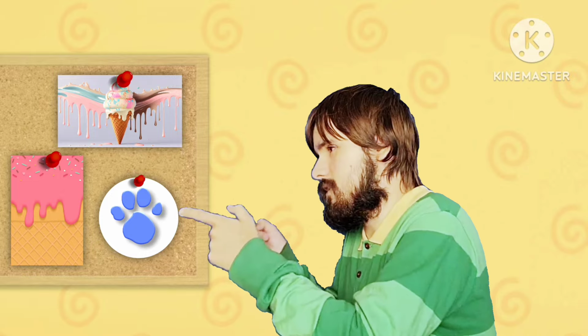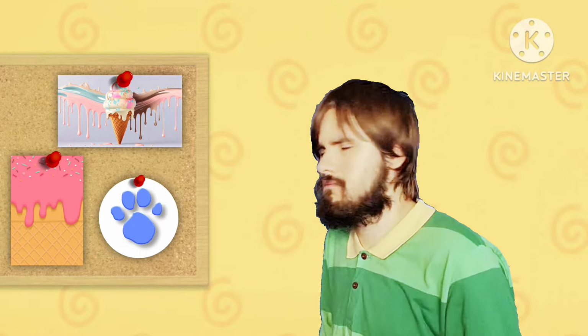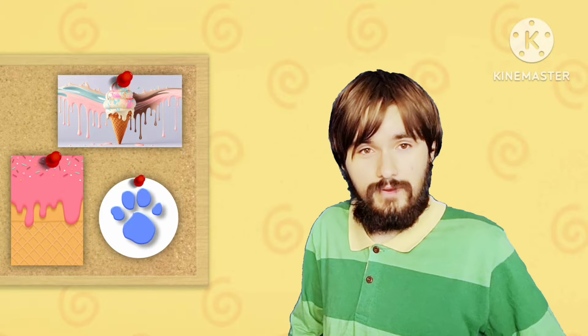Oh, wait, you found our second clue? Where? Right there! Oh, and there it is, right there on the bulletin board. And it's on this white circle. White means vanilla, because vanilla means white for ice cream.